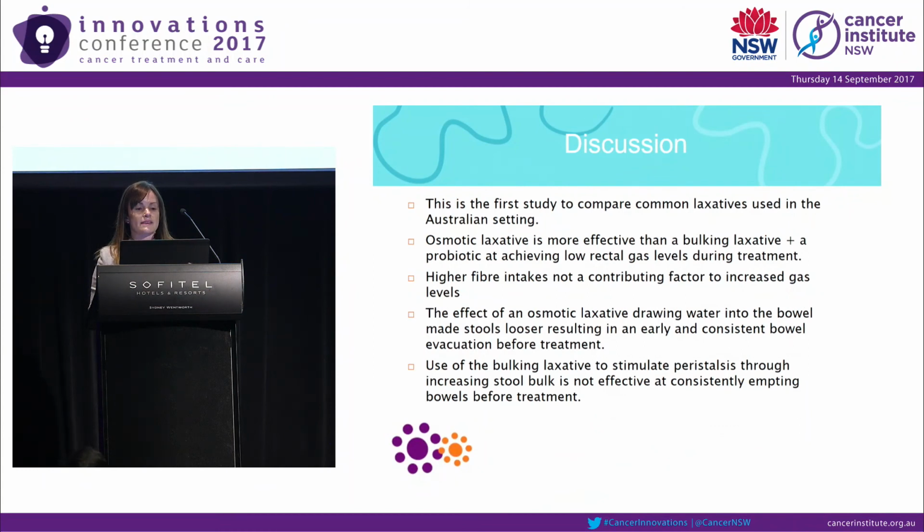So as we're aware, this is one of the first studies to compare the common laxatives used in the Australian setting with patients who are undergoing radiation therapy for prostate cancer. And what we found is that the osmotic laxative is more effective than the bulking laxative and probiotic at achieving lower rectal gas levels for treatment. And that higher fibre intakes weren't a contributing factor to increased gas levels.